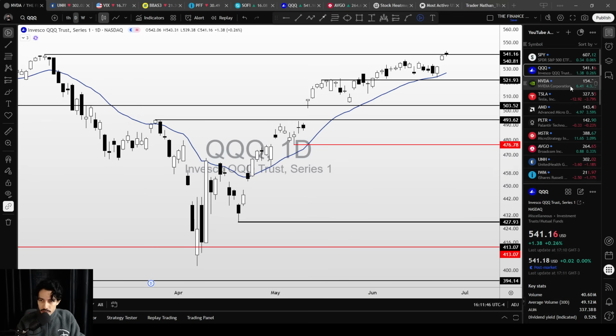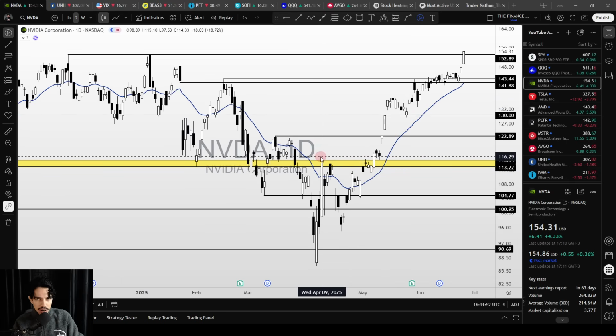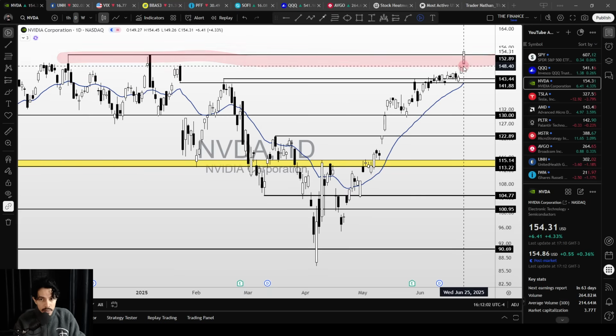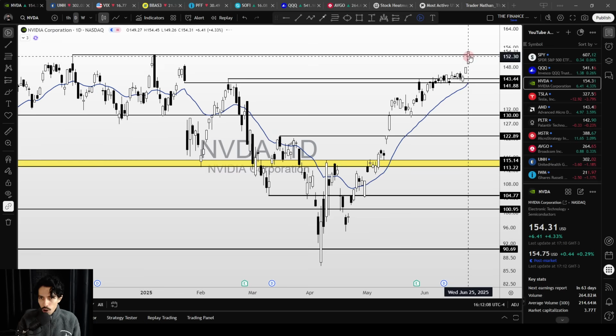Now, Nvidia, if you ask me, Nvidia looks insanely bullish, all right? It is incredible. We see a new record high on Nvidia. We are breaking the previous resistance level over here, making a phenomenal bullish candle, okay? Unlike the QQQ, here the candle on Nvidia is incredible.